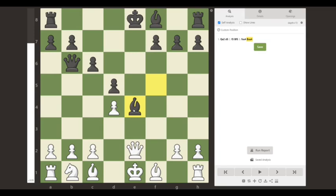Congratulations on solving these puzzles. To recap our lesson today, a pin occurs when an opponent's piece is restricted because moving that piece would either be illegal or lose material. Pins can be used to our advantage because a pinned piece can't move, so attacking a pin can often result in us overwhelming and winning that piece.